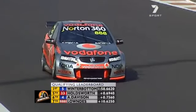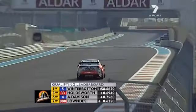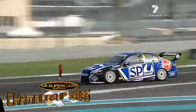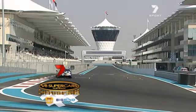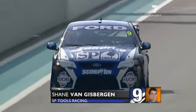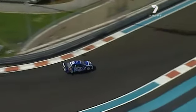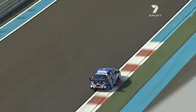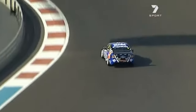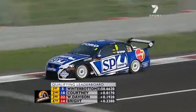So Mark Winterbottom, James Courtney, they're the fastest guys right now. This is fantastic. This is qualifying in Abu Dhabi. Shane Van Gisbergen is the third last man out in the top 10 shootout here at the Yas Marina circuit in Abu Dhabi. Leading the way is Mark Winterbottom. The time to beat 158.662. Van Gisbergen was quick in testing. He was the quickest man in practice. He did a 158.22.